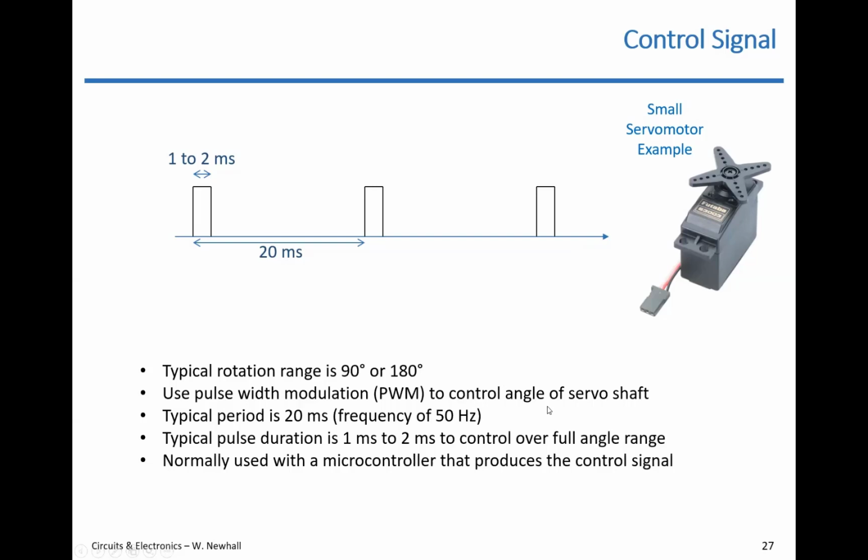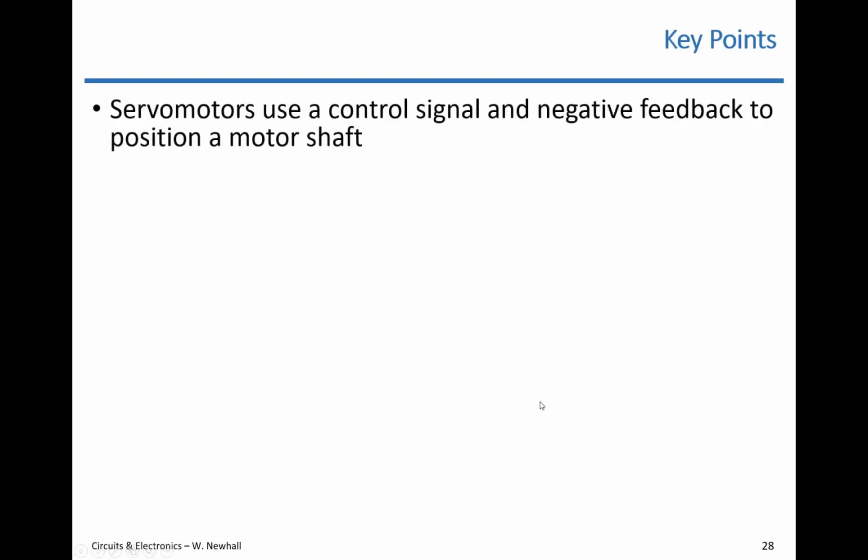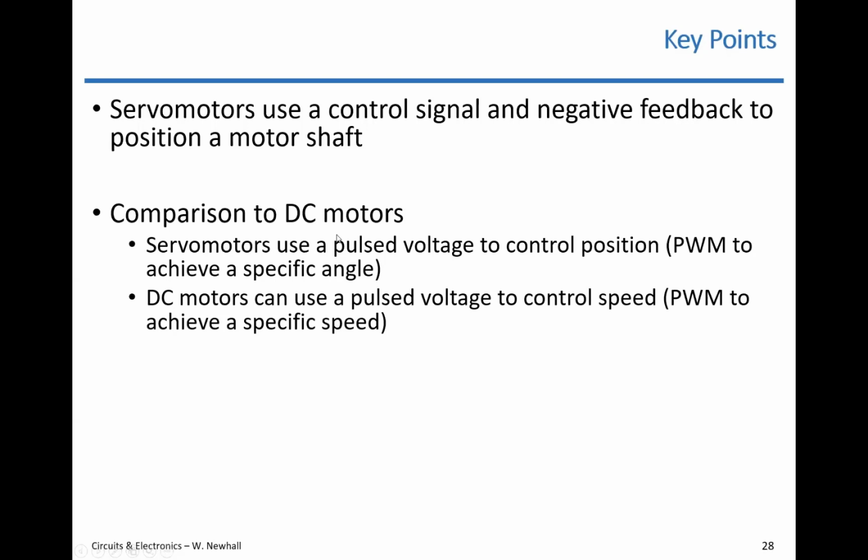Okay, so let me give you some key takeaways comparing these motors that we talked about. Servo motors use a control signal and negative feedback to position a motor shaft. If you compare these to DC motors, a DC motor is actually used inside of a servo motor, but there's negative feedback inside of a servo motor, and you're using a pulsed voltage to control the position of a servo motor. You use pulse width modulation for a DC motor too, but for a different reason: you control the speed of a DC motor using pulse width modulation.